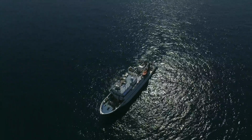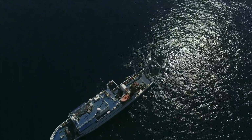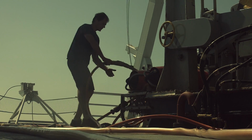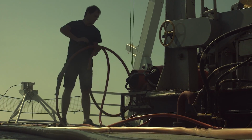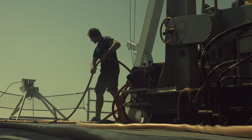Okay, so this is Monday, the 8th of August at lunchtime. The transit from Sciacca to Pantelleria is about 5 hours, and that should happen overnight. The idea is that then we'll start geophysical acquisition as we move from the coastline towards Pantelleria. So we'll start with multi-beam and chirp.